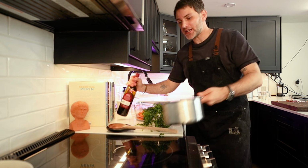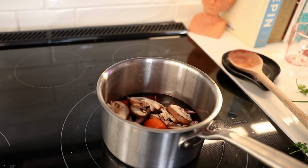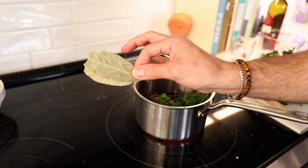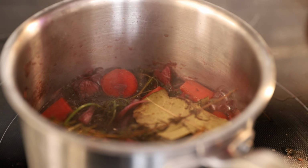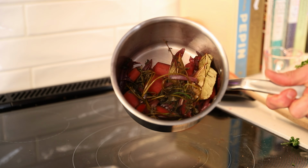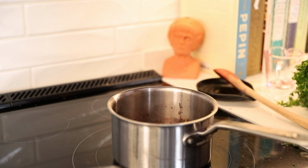Since I have all the ingredients, I must redo. So the cup of red wine, all those terrific vegetables, 10 sprigs of parsley, 2 sprigs of thyme, and a bay leaf. How about 2? You know why. Bring it up to a simmer and then simmer until almost all the liquid has evaporated. Nearly all evaporated. There's still some in there, but yeah, it's concentrated the wine flavor.